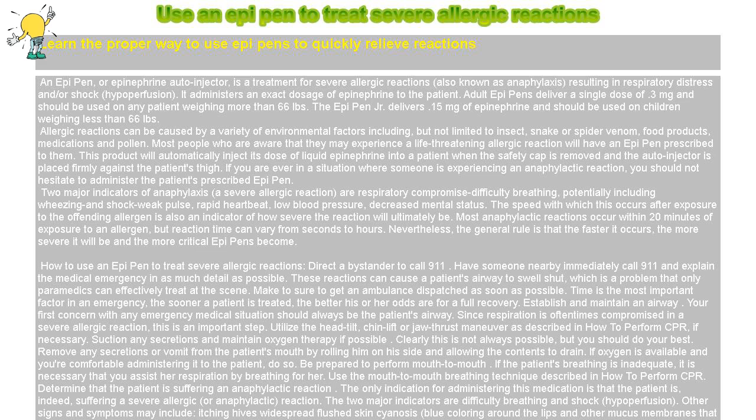Suction any secretions and maintain oxygen therapy if possible. Clearly this is not always possible, but you should do your best. Remove any secretions or vomit from the patient's mouth by rolling him on his side and allowing the contents to drain. If oxygen is available and you're comfortable administering it to the patient, do so.